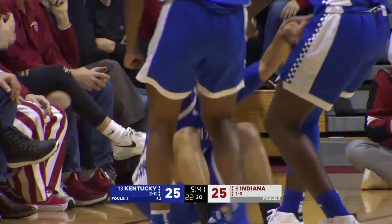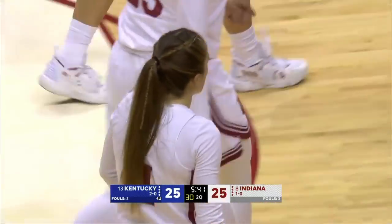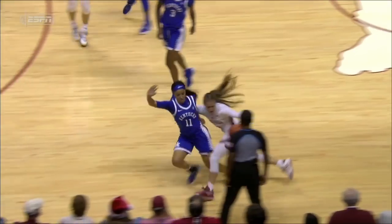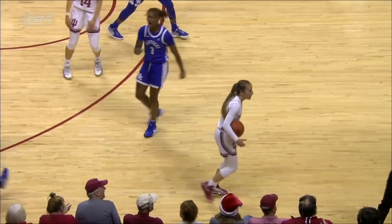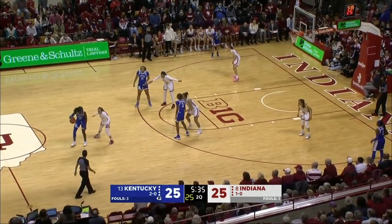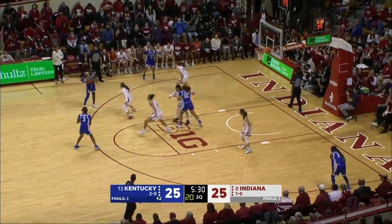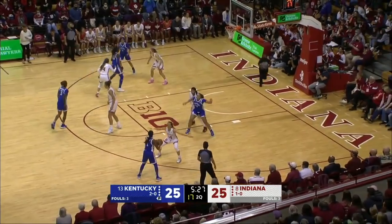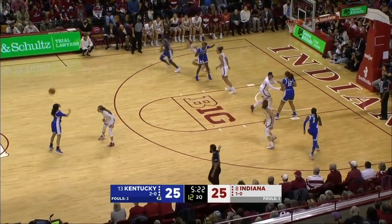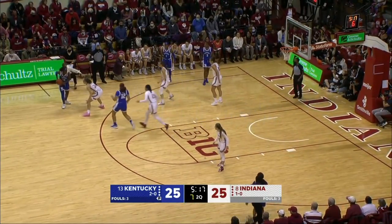Offensive foul on Cardoso Hillary. That's her first. Jada Walker moves her feet. This kid plays defense like she wants to play defense. She gets there. Draws the offensive foul. If you don't want to play defense, you shouldn't go to Kentucky. That's true. She knew what she signed up for. Ten seconds on the shot clock. Howard on the wing.